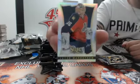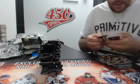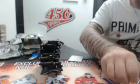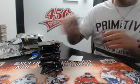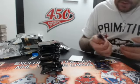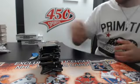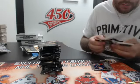We have a prism of Jakob Markstrom. Alright. We have a Cornerstone of Max Pacioretty, which is not numbered, and the rookie of Drew LeBlanc. We have a Fire on Ice of Henrik Lundqvist, and the rookie of Drew LeBlanc. Autograph should come soon. We only have one.